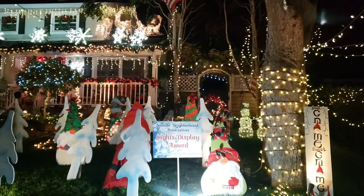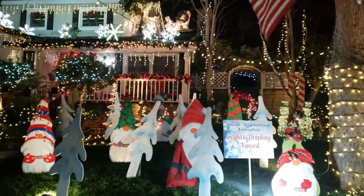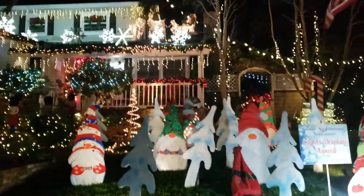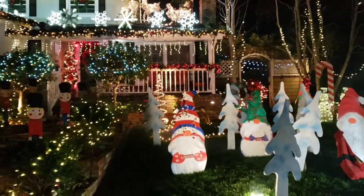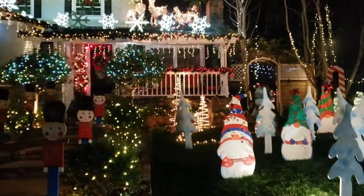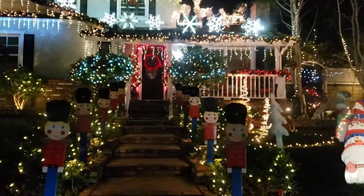Light display award for outstanding decoration, Seaside Neighborhood Association. Oh, this house got it. Yeah, this house got the award. See, they have many nutcrackers also. So cute. How do you know that they have the award? They have a board. You'll see. Oh, wow, really?